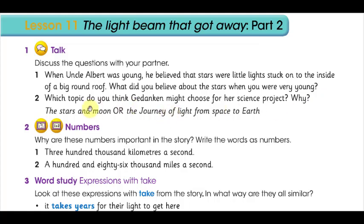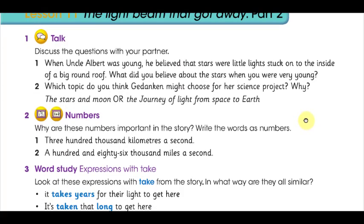Cool. Now, which topic do you think Gedanken might choose for her science project and why? The stars and moon, or the journey of light from space to Earth? What do you think and why? You can take notes and share these ideas with your friend on WhatsApp group or on your emails.